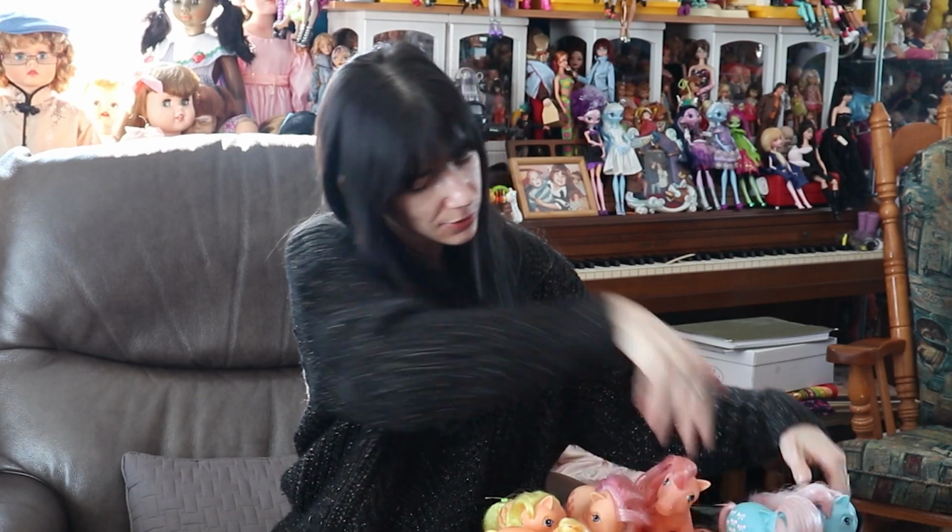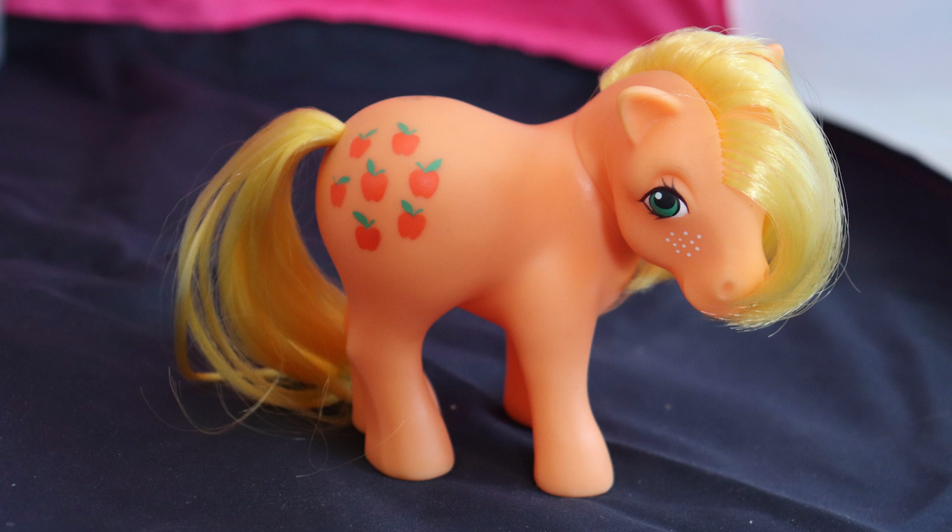So the next example I have of a pony that I have both the US and the Italian version of is Applejack. So we have Applejack, super cute pony. Also, again, shy pose with the freckles. Clearly I have a preference with my ponies here.